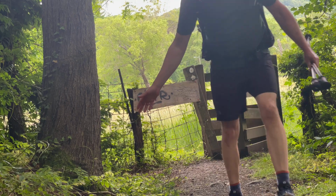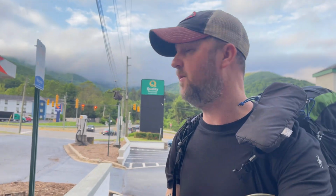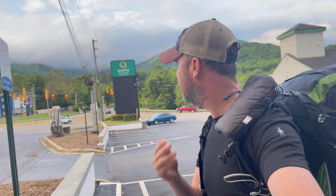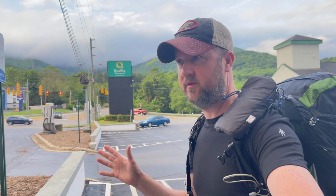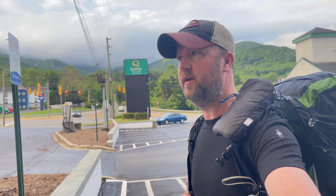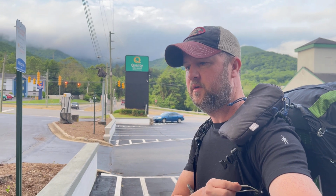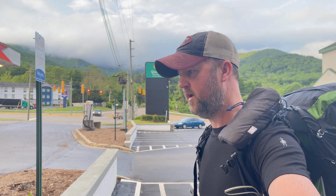Not too much further. All right, Mountain Sea Trail, day 3, segment 3. Last night I hiked a mile down off the trail and stayed here at the Quality Inn and Suites. The camping's really non-existent through this part of the trail, so I'm still a little concerned trying to figure out what I'm going to do next, because I don't want to do a 20-mile day tomorrow.